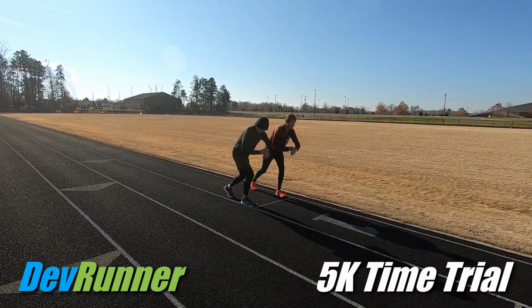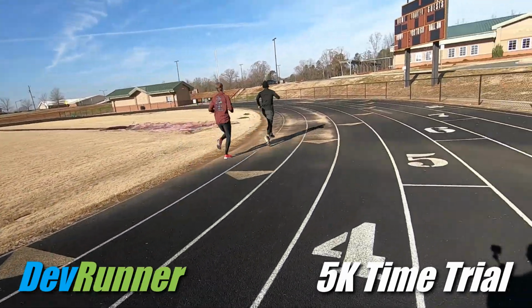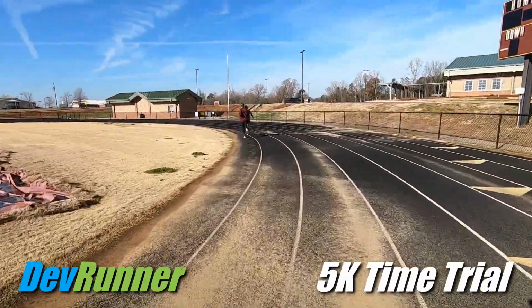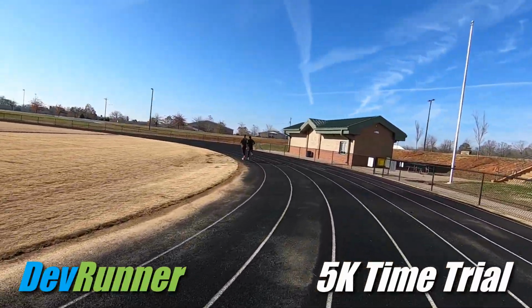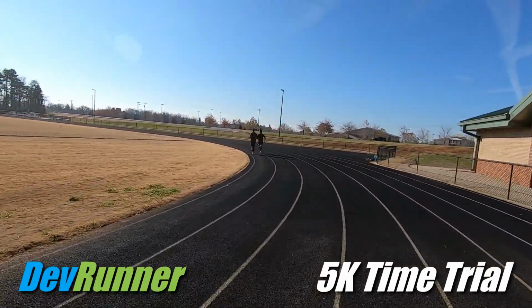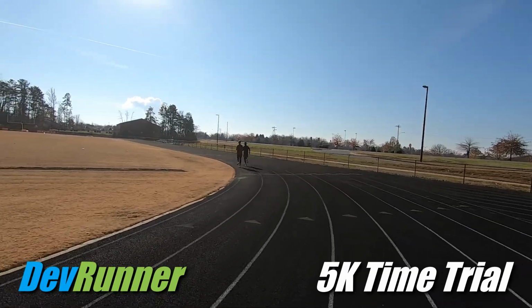3, 2, 1, go. And we're underway. 5K challenge. Jack and Michael are off for 12 and a half laps to reach the 5K distance.